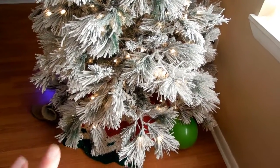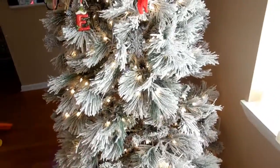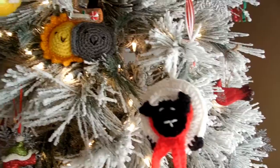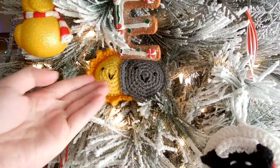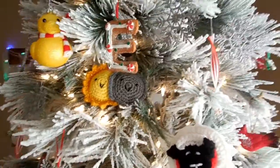I made the tree skirt, which is all messed up because of toys. I made it a couple years ago, and it doesn't really fit under this tree, but it'll do. And then this I made this year for the fair. This is an ornament I made in remembrance of the solar eclipse we watched this year.